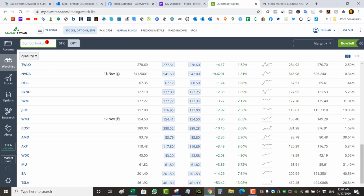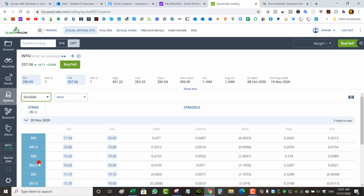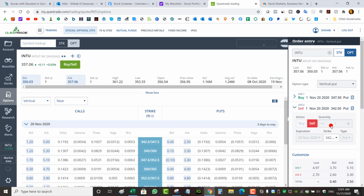So for example, I'll go look up Intuit. I'll look at the straddle value. We can see that the at-the-money straddle value is about 16 points. Doesn't seem that high. So if I go 16 points away, that puts me at around 340. Let's look at the put spread at around 340, what it gives me. How much can I collect?